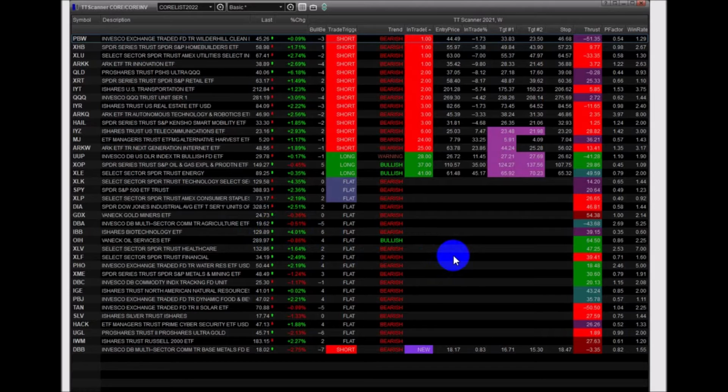The U.S. dollar strength, U.S. market strength is holding up. Global markets are really recoiling and not seeing any real strength. So we're going to go over the TTScanner core list right now. This is the core hot list, core ETF hot list.